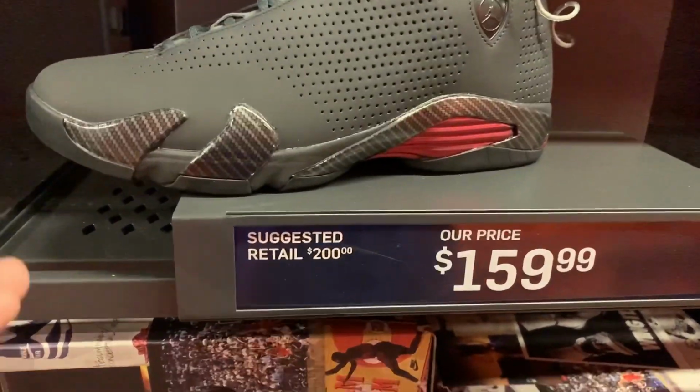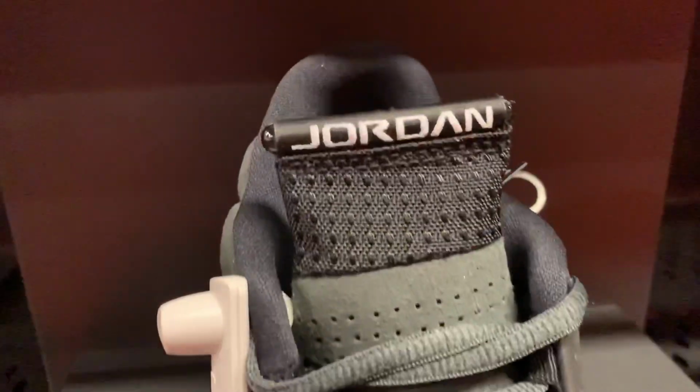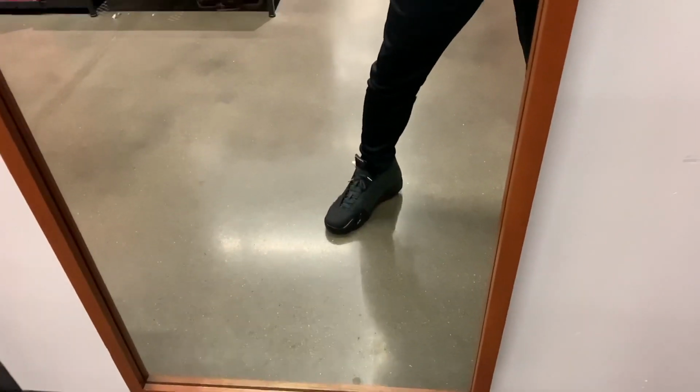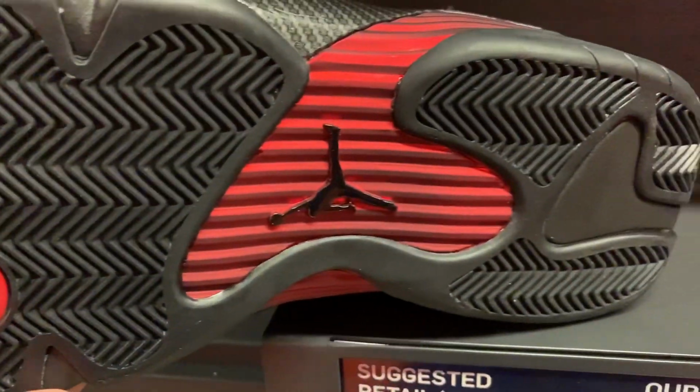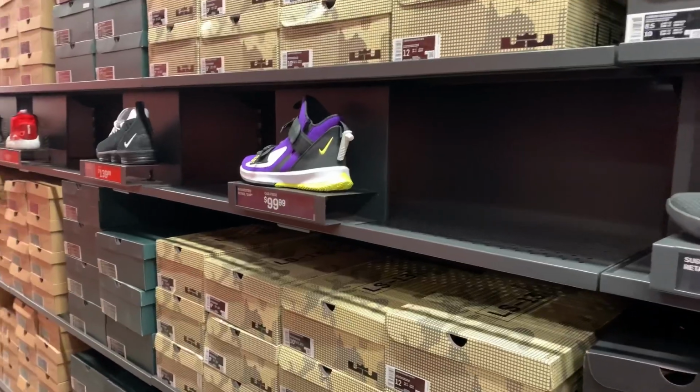So next one, we got the Air Jordan 14 Retro Ferrari colorway, $159.99. They are still sitting right here. Some of them are still in good sizes. Maybe if they drop the price another 30%.